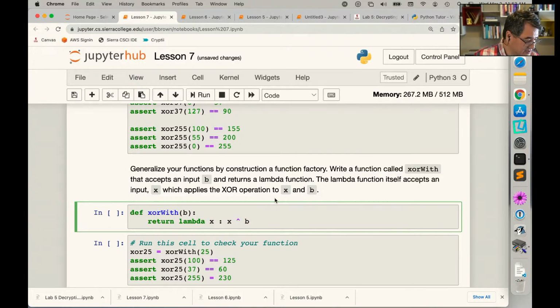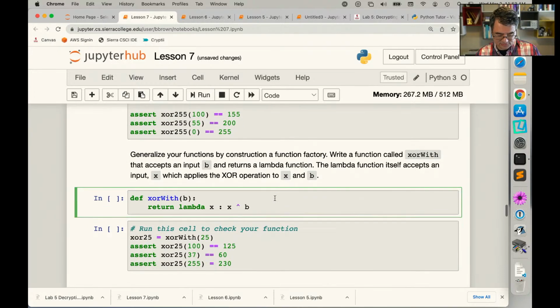Yeah, you're right, Akash. The nice thing about encrypting and decrypting with exclusive OR is you just apply the same operation twice. You do exclusive OR to encrypt, and then you just do the same exclusive OR again to decrypt. So that's one of the nice things about using exclusive OR.